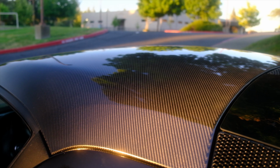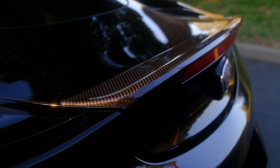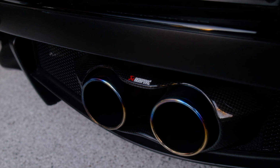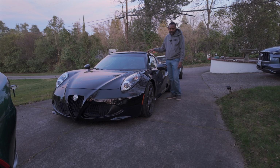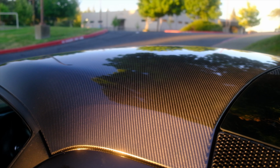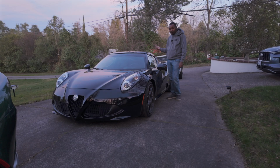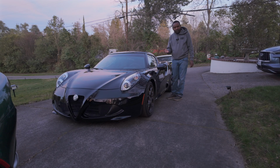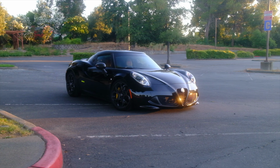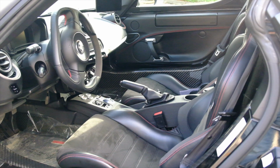This is a rare one because it has a carbon fiber roof, carbon fiber mirrors, it has a carbon fiber spoiler, Akrapovic exhaust. So the options on this make it quite rare. The carbon fiber roof was only offered in 2017 and 2018. And then the Akrapovic exhaust was kind of expensive, it was $3,000. So a lot of people did not option for it. So it's kind of rare to get this combination of the carbon fiber roof and the Akrapovic exhaust.